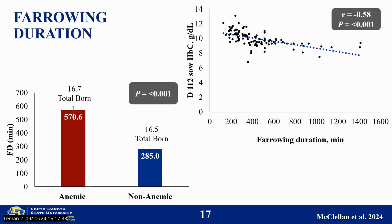So here up on the screen, towards the left-hand side of the screen, I have a bar chart which shows the actual minutes of farrowing duration for each of those groups. You can see we had about a 2-fold greater increase in farrowing duration in those anemic sows compared to those non-anemic sows. Again, no difference in total born. Up on the right-hand side of the screen is a scatter plot, and that shows the correlation between sow hemoglobin at that day 112 time point and farrowing duration. You can see a pretty strong negative correlation for something like farrowing duration, which has so many other things impacting it. So we were pretty happy with that correlation that we see here.